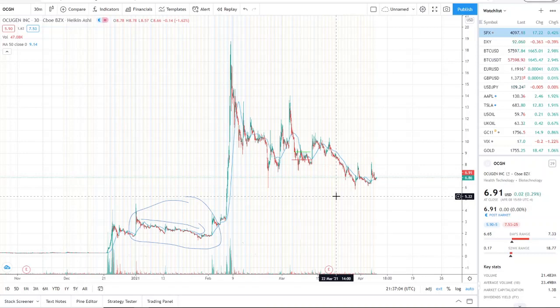Now, right after this chart analysis and all the information we're going to cover on Ocugen, I'm going to talk about two ticker symbols I briefed on this morning. One went up 10%. Another one went up nearly 50%. And we're going to talk about the ticker symbol you want to add to your watch list that has actually gone up $7 since I mentioned it. And I think it still has room to push upwards.